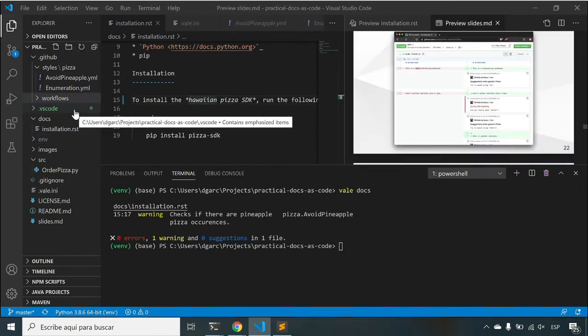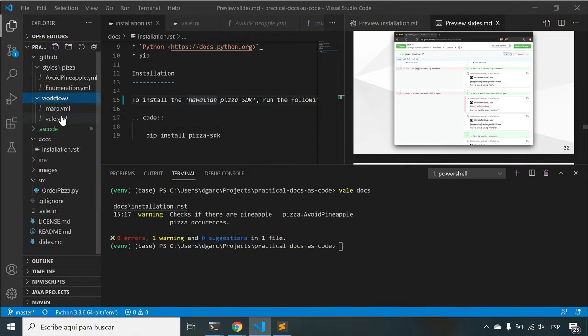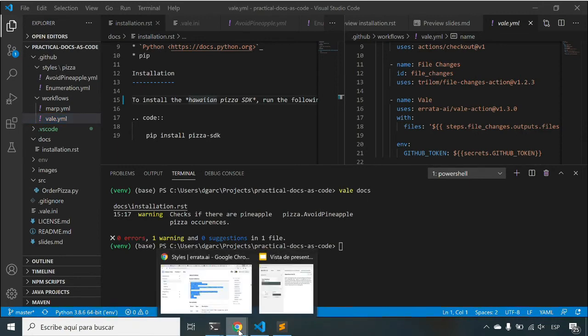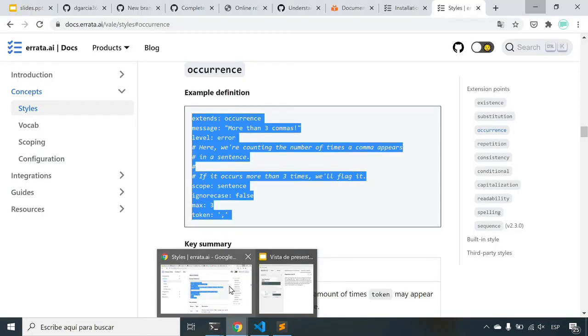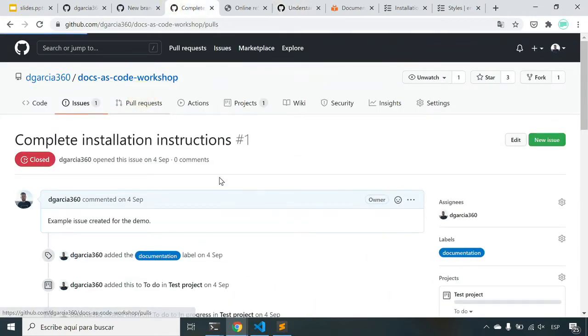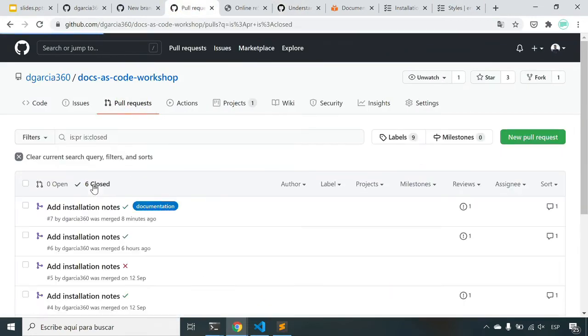We can also run Vale automatically every time we push a new commit into our repository. Here you have a file that's already configured and just tracks the files that have changed every time we make a new commit. So here in the repo I have already done an example. The pull request is closed, but it's already here.